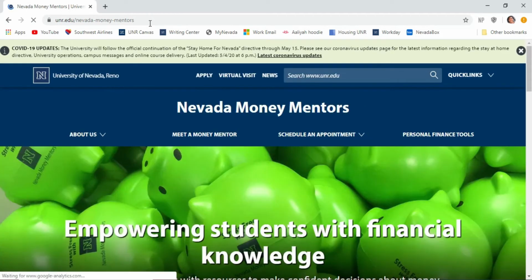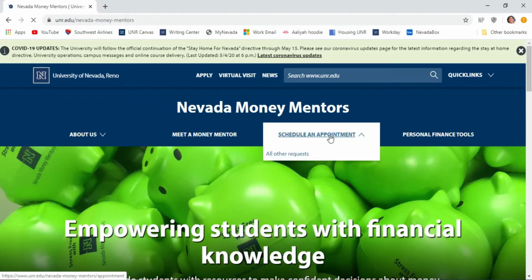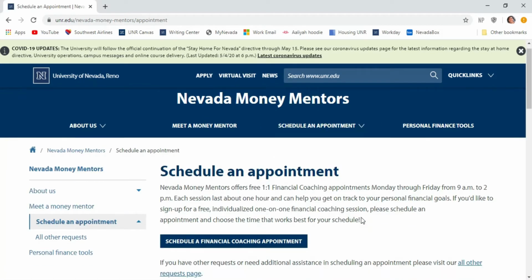Once you appear at our website, there's going to be 4 tabs: About Us, Meet a Money Mentor, Schedule an Appointment, and Personal Finance Tools. All of these tabs have helpful information, and feel free to explore them. But for now, click on the Schedule an Appointment tab.